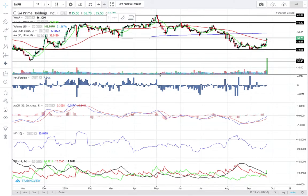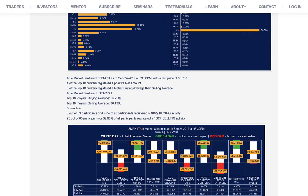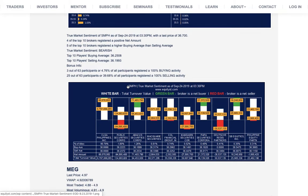And if you don't have SMPH and if you're planning to enter a new position, I suggest that you wait for a breakout. Once it breaks above 36.70, ask for SMPH's trade and volume distribution and true market sentiment charts first in our private clients forum before you push the buy button. Because once it breaks above 36.70, there's no guarantee that the technical buy signals are still intact. So we have to reassess. Okay? We have to reassess always. Sentiments change. When things change, I always say that.